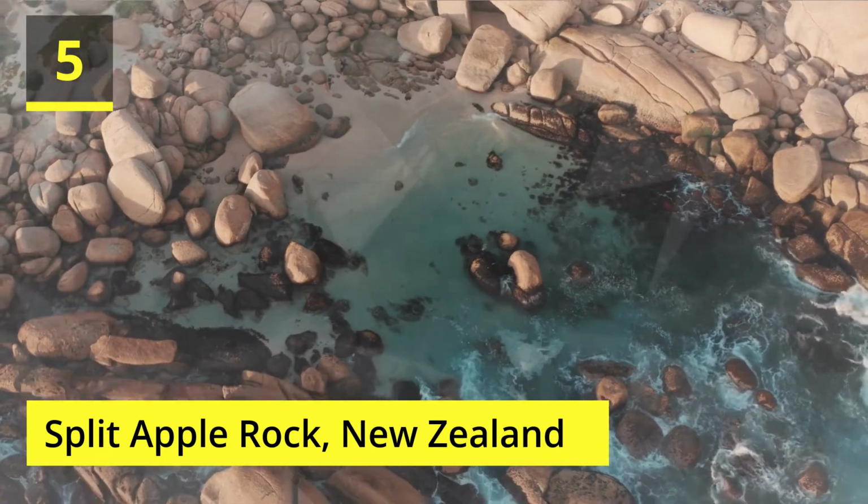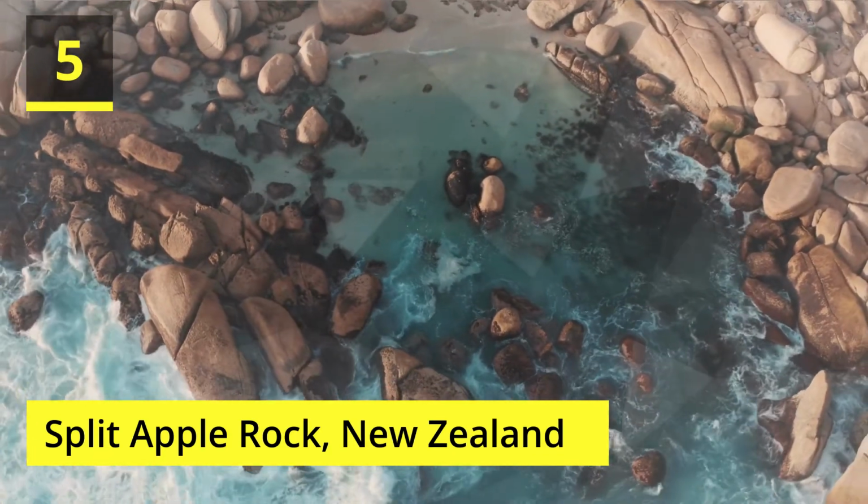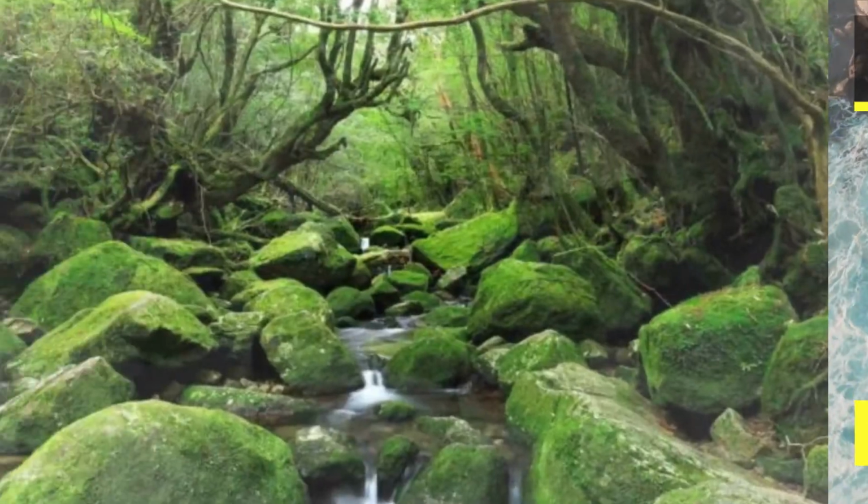It squats around 50 meters into the ocean off the coast of the Tasman Sea and is accessible by wading into the water during low tide.